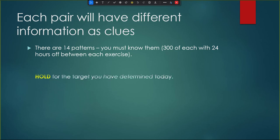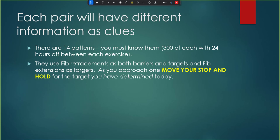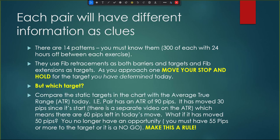of stuff. All right. They use Fib retracements as both barriers and targets, and Fib extensions as targets. Now, as you approach one, you move your stop and hold for the target you have determined today. But which target? Compare the static targets in the chart with the average true range, or the ATR, today. All right. So example would be the pair has an ATR of 90 pips, and that means 90 pips every day on average, you know, 91 one day, 89 another, 88, 92, that kind of thing.